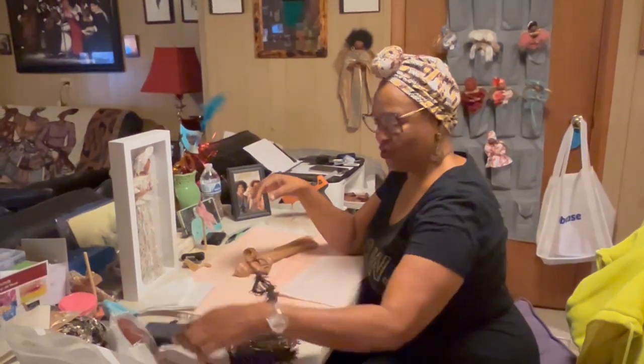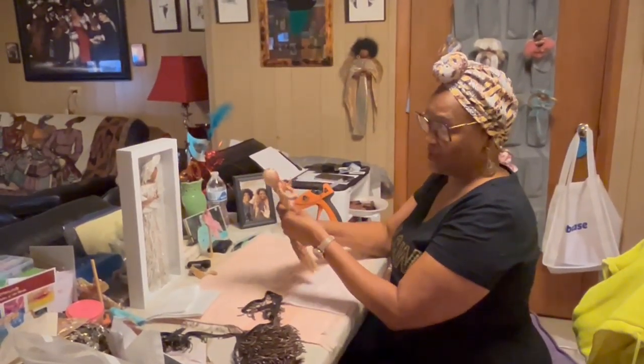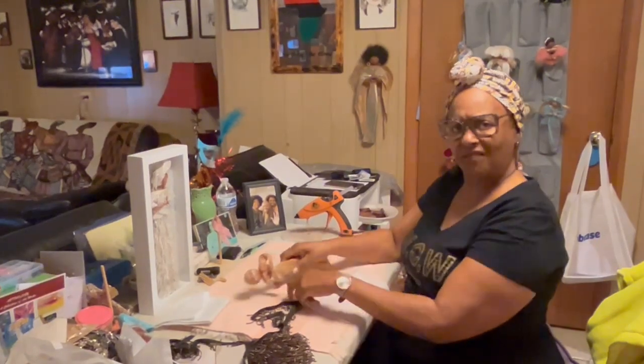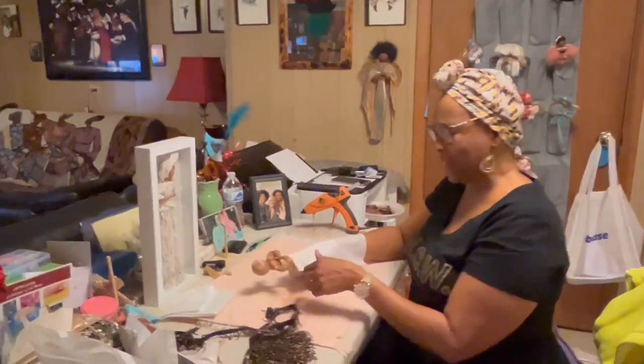I'm going to show you the steps that I go through. Preparation: once we complete the angel, we get her how she's going to go. And we always have to have a background on her before we lay anything on, if I'm doing something like this. But I can show you.